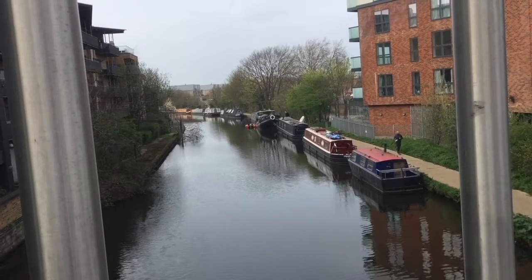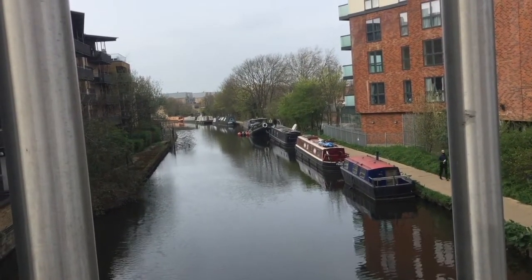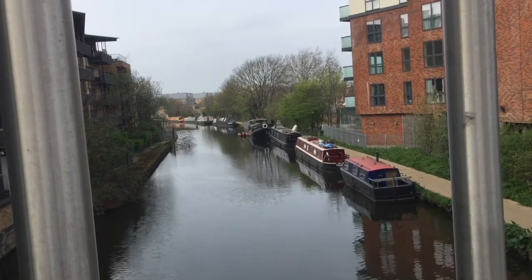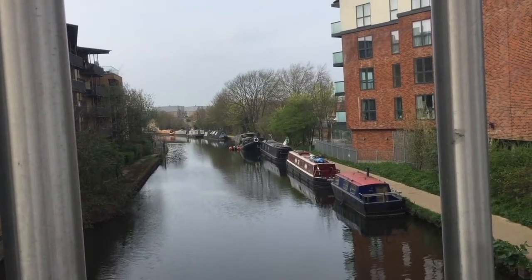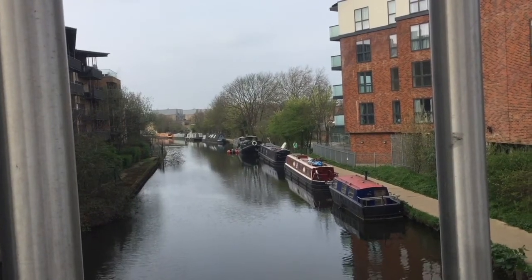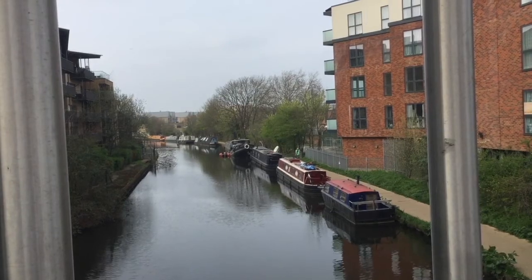So this is the Grand Union Canal. You'll have seen it on the show before because it flows quite near our home in Uxbridge. And in the background, you can see some of the relatively new housing that has been built to really sort of bolster this area.